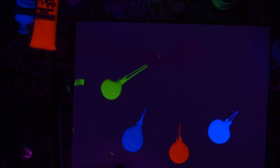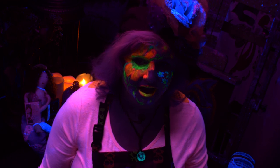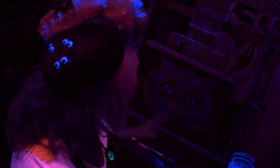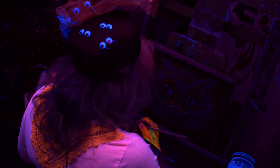I have yellow, I have blue, I have orange, and I have the all-important fluoro white. Titanium white does not glow. Actually, the glowiest color on here, and explains why artists still bother using cadmium, is the cadmium yellow. So this is what we're working with. Those are our colors.